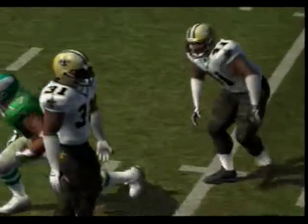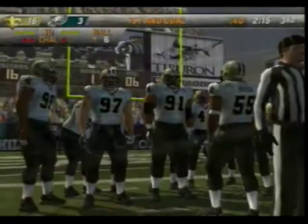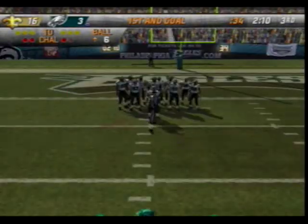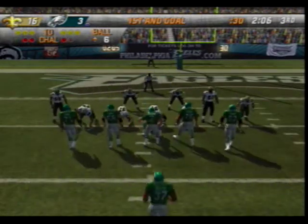Ben Roethlisberger is good. As a rookie, he got in there and he made the plays. He didn't just manage the game. He played quarterback. Part of it is the team around him, but he still played at a higher level than most rookies usually do. 6 more yards and they'll put up 6.